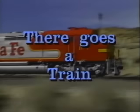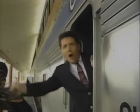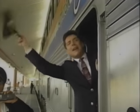And there goes a train. It's all aboard for fun. As you can see, these engines are really big. All aboard!